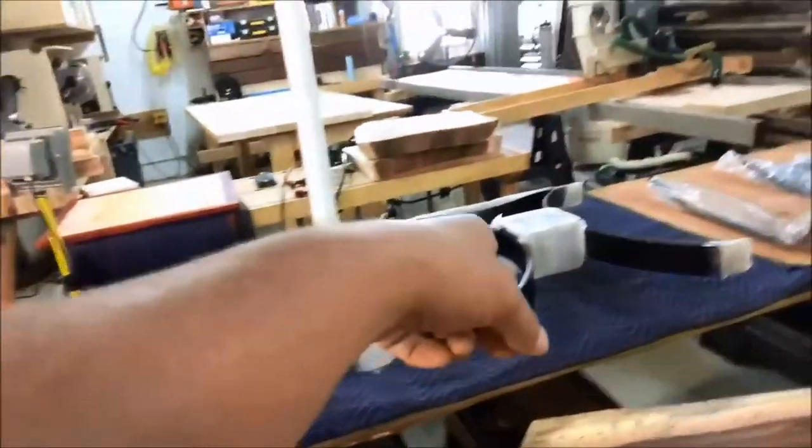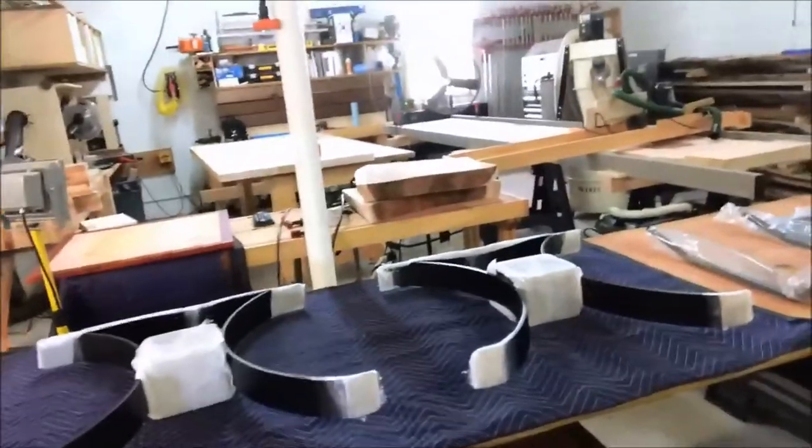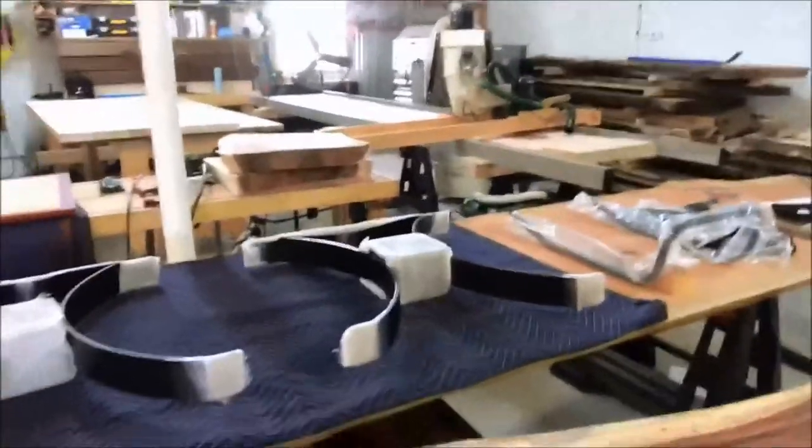So you provide the metal as well. You were saying you work with a welder locally? Yeah, I'm working with a guy that's right across the street from me. He's a custom guy. He does really awesome work. These are some more stands he did.